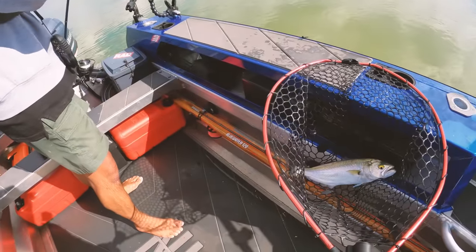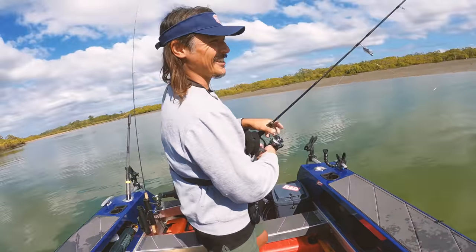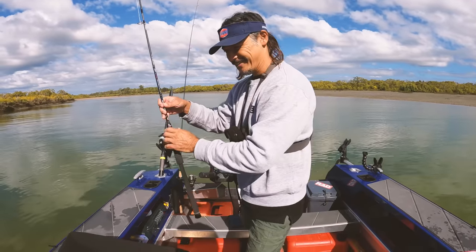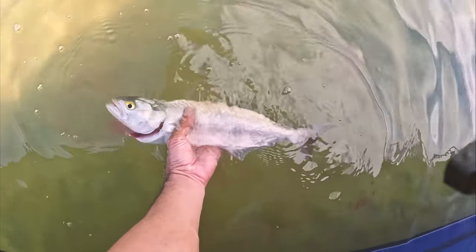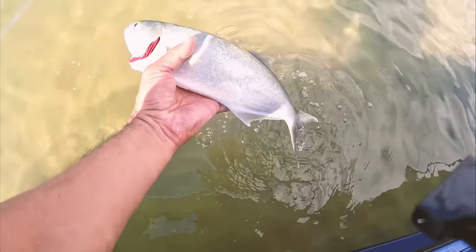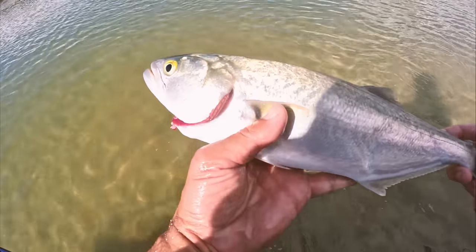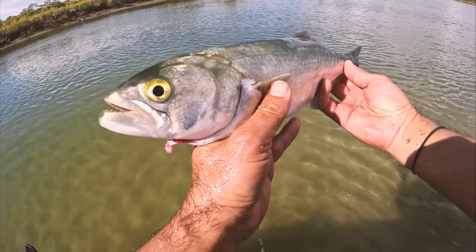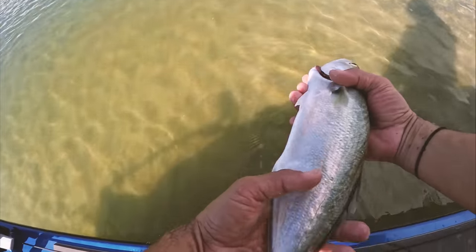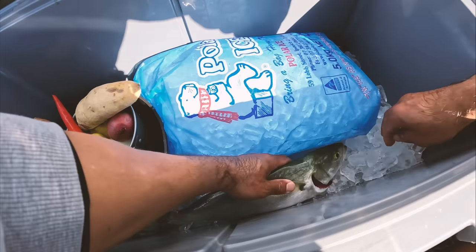On the trawl. Well, it's sort of cheating, isn't it? But we'll take it. Take what I can get right now. That's not a bad tailor. I'm quite excited about that. Very unexpected. Beautiful fish. All right, and we've got it bled and iced. That works.